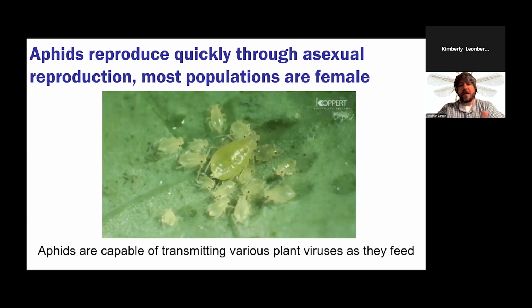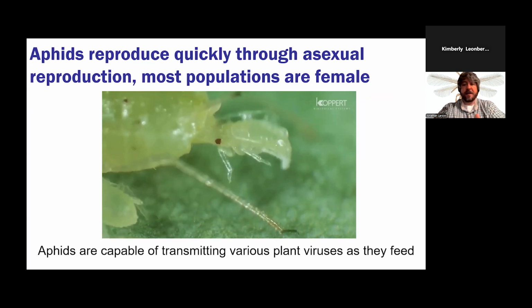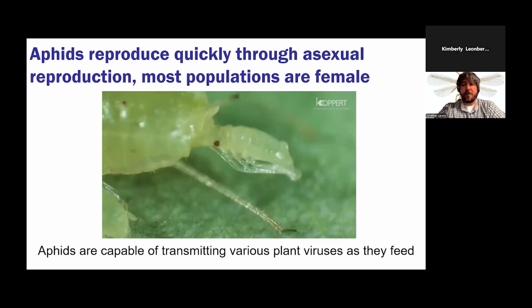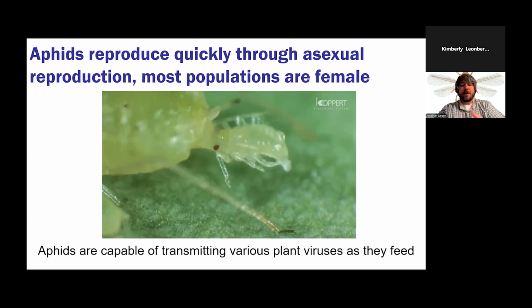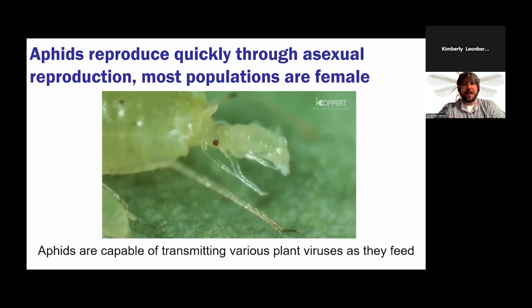And then all of her daughters, which are exact genetic copies of her, are going to start feeding and then growing up really quickly and doing the same thing. So aphid populations tend to go from 0 to 60 very quickly. You go from no problem to a big problem very fast. Aphids not only feed on the plant and cause kind of gnarled and yellowed leaves, but they can also transmit plant viruses as they feed, since they're feeding on what is analogous to the plant's blood.